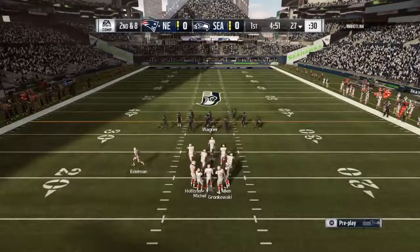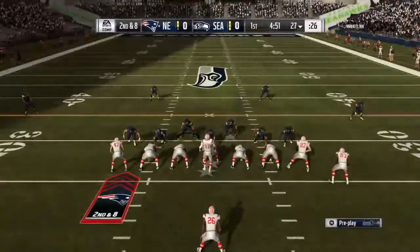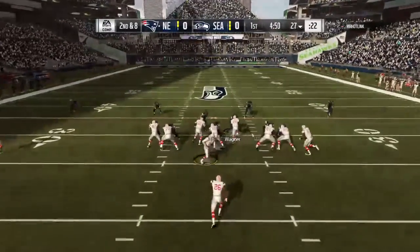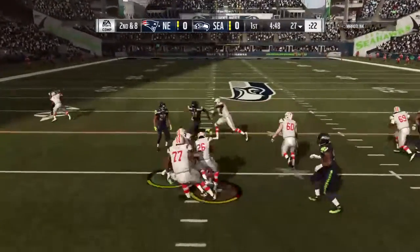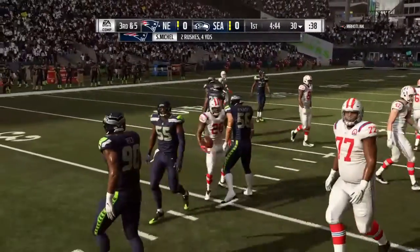They'll break the huddle, come up on 2nd and 8 at the 27-yard line. On 2nd down, Michel. They'll only get a couple up to about the 30.